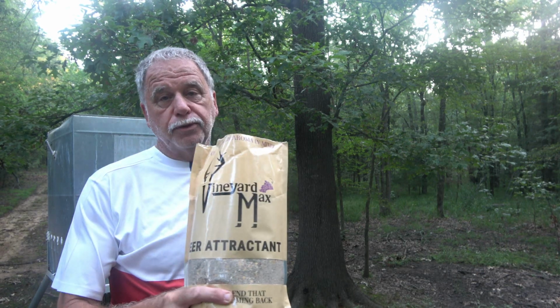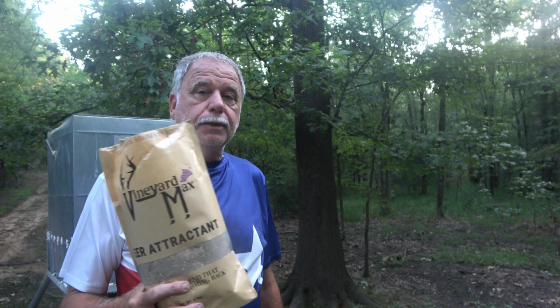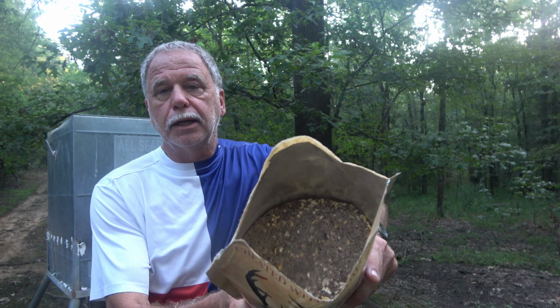So we are topping our feeders off, our corn feeders off, with Vineyard Max. This is their deer attractant product, and I'm telling you what, this stuff works great. It's got grape skins in it, dried grape skins. Let me take a look. That's what it looks like right there. But we were about to top off this feeder and call it a day, call it a weekend. We've been working, mowing, we've done all sorts of fun stuff, but that's part of land management.